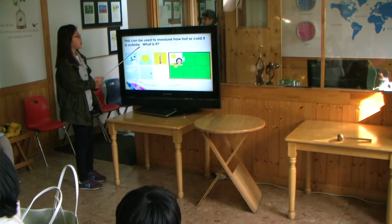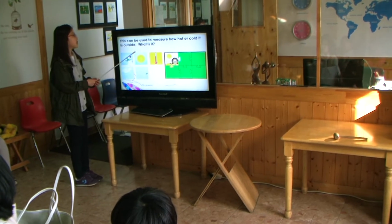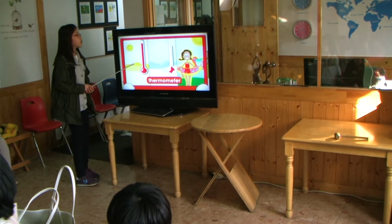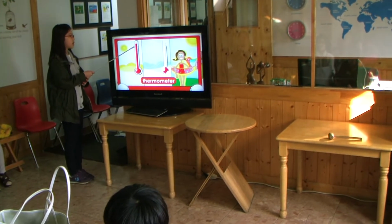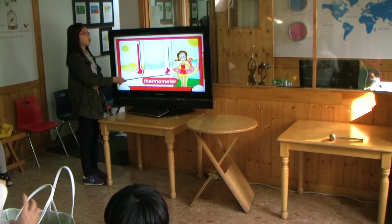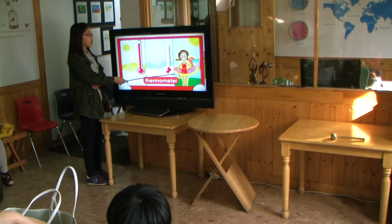This can be used to measure how hot or cold it is outside. What is it? Thermometer. A thermometer measures temperatures. Temperatures change with the weather. The temperature rises as the air gets warmer. The temperature falls as the air gets cooler. A thermometer tells how hot or cold it is outside, so you can dress for the weather.